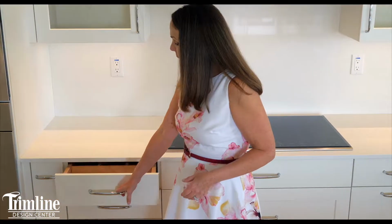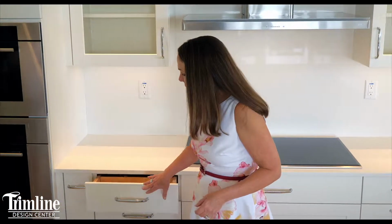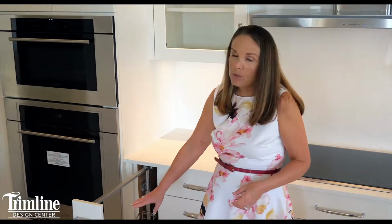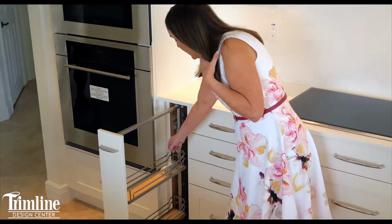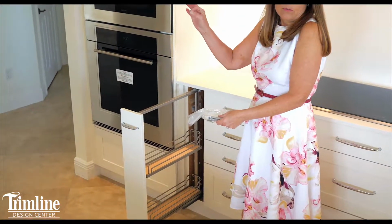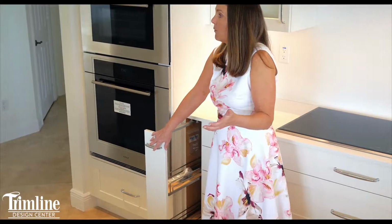We also put some dividers for the utensils. This is a nice feature. This is the pull-out spice rack. When the homeowners do move in, they can have these little dividers where they can put their oils or their spices in locations that's convenient for them.